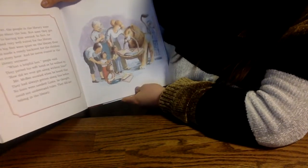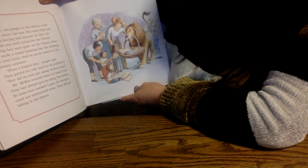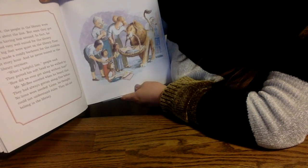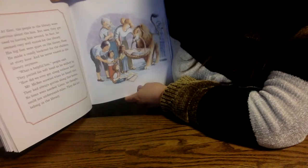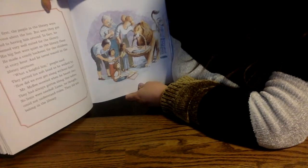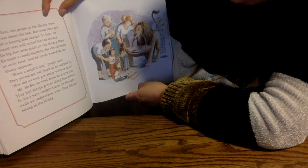At first, the people in the library were nervous about the lion, but soon they got used to having him around. In fact, he seemed very well suited for the library. His big feet were quiet on the library floor. He made a comfy backrest for the children at story hour, and he never roared in the library anymore. "What a helpful lion," people said. They patted his soft head as he walked by. "How did we ever get along without him?"